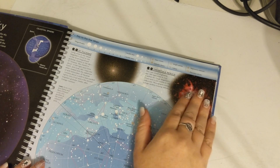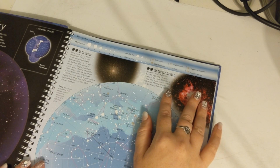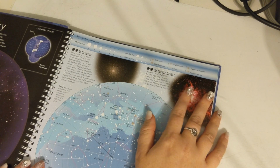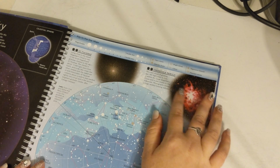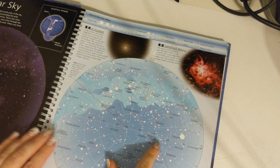Nebula clouds are so, so beautiful. The vast cloud of glowing gas 900 light years across. Wow, that's huge. Is within the Large Magellanic Cloud and is just visible to the naked eye. Photographs reveal a huge spidery-looking nebula. So it's in the large cloud, the Tarantula Nebula.